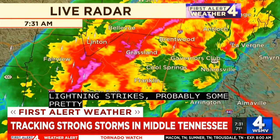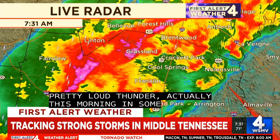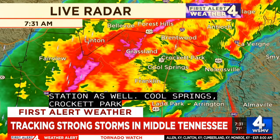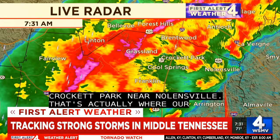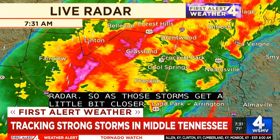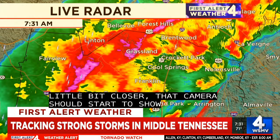Leiper's Fork, there's Thompson's Station as well. Cool Springs, Crockett Park near Nolensville. That's actually where our radar site is on First Alert Live radar. So as those storms get a little bit closer, that camera should start to show some of that heavier rain as we start to work our way to the east.